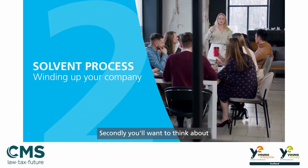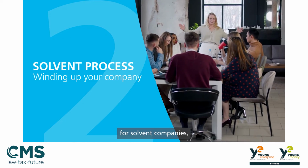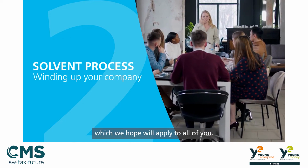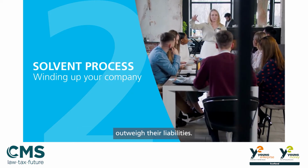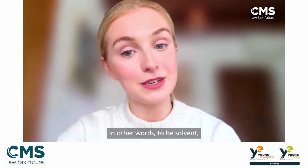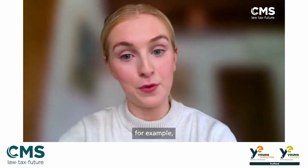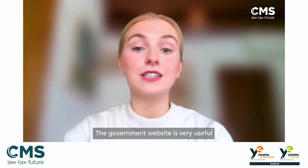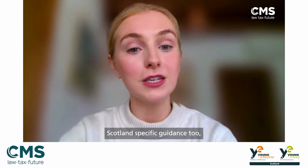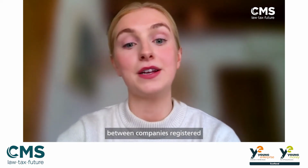Secondly, you'll want to think about winding up your company. There's a formal process which needs to be followed for solvent companies, which we hope will apply to all of you. Solvent simply means that the company's assets outweigh their liabilities. In other words, to be solvent, the value of everything the company owns, like furniture for example, is more than the money that it owes to other people. The government website is very useful for this and provides Scotland-specific guidance too, which is important as there are differences between companies registered in Scotland and England.